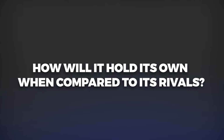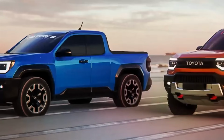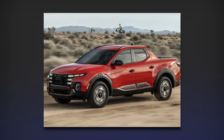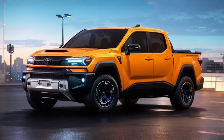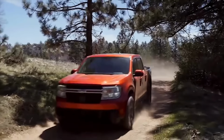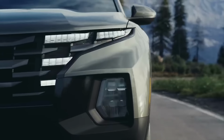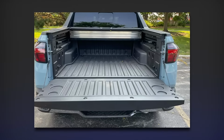But let's do that. How will it hold its own when compared to its rivals? Price, availability, and competition. Now, we've got to be honest. When we talk about compact trucks, we're basically looking at the Ford Maverick and Hyundai Santa Cruz ruling the roost, right? These guys are putting up a good fight against the Stout, but let's face it, there's room for improvement there. Both the Maverick and Santa Cruz are sporting crew cab setups that are just perfect for hanging out with your crew or your family. And yeah, the beds are a tad on the shorter side, but hey, they still get the job done. The Maverick's got this 4.5-foot bed, and Hyundai's not stretching it much further.